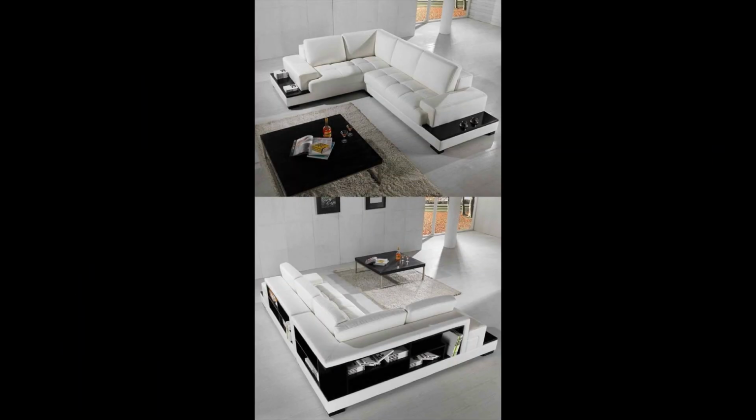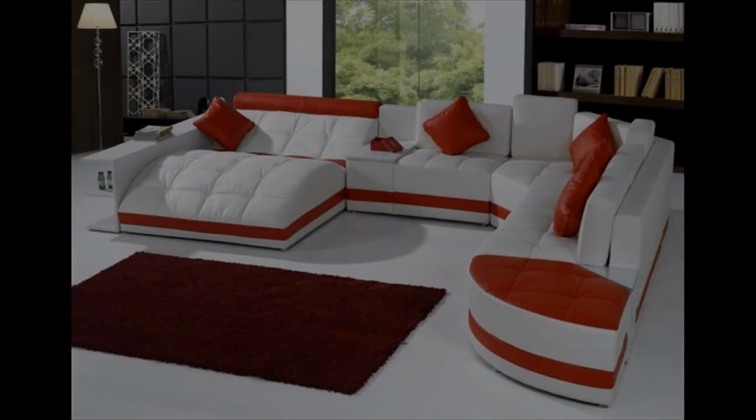Modern sectional sofa with storage. Finding the right sofa for the center of a room is never easy, but this piece looks great from any angle. With plenty of space for books, sketchpads, and movies, it's the ultimate entertainment space for a relaxing weekend at home.